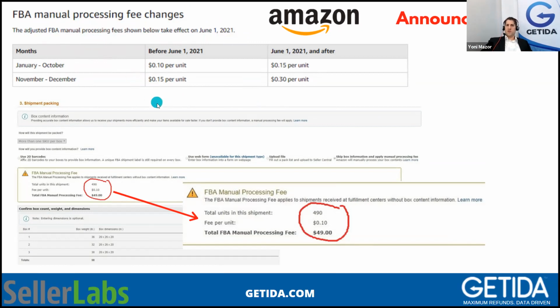Before I dive into the numbers, I'll give you an introduction. FBA manual processing fees are fees that Amazon will charge you, the seller, when you ship your products into FBA and there are a few things they need to do manually that you haven't done. I guess the biggest component of this is the box content. Once you prepare your Amazon FBA shipment, on the very last page, when you're about to finalize your shipment and print the shipping labels to label your pallets or boxes and give them to the carrier, they expect you to give them what they call box content. In every box or pallet, they want to know exactly which ASIN or SKU is inside and how many units, so they know what to expect and receive, and you need to give it to them.